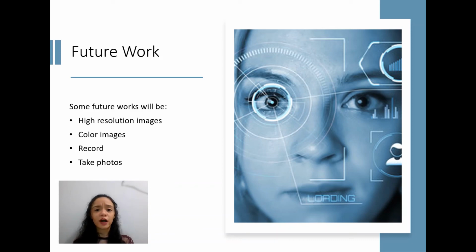Some of the future works are to be able to create high-resolution images and also in color. Since the device will work like a video camera, it can be taken into consideration to see if it is possible to record and take images with the neuroprosthetic.